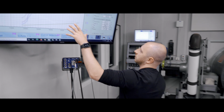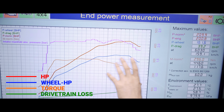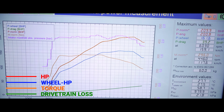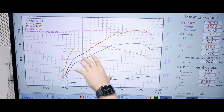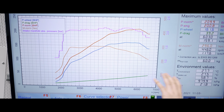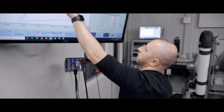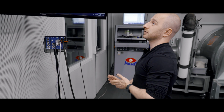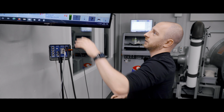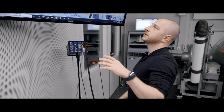What you can see here on the graph, as always, orange is torque, red is horsepower, and blue is real horsepower. And what you can see immediately is that the car holds the torque quite nice in power as well until the red line, which was not the case for the i30N. The i30N had a huge bump of torque in the beginning and dropped off by quite a significant amount in higher RPM situations. That is not the case for the i20N. So a step forward, at least in my opinion, on the i20N.